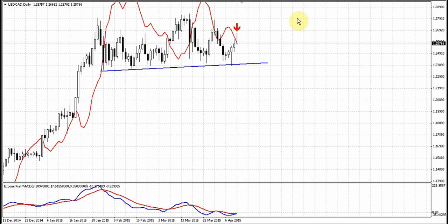Theoretically, the first position could be taken right here, because here we have in place the bearish grabber that could give you some protection on your position. If the market turns to the downside and continues to move lower, taking out these lows, you need to place your stop at break even.